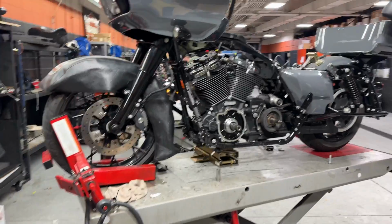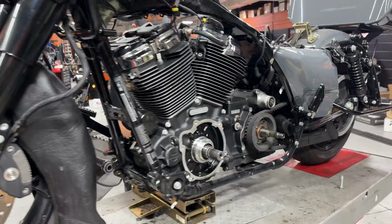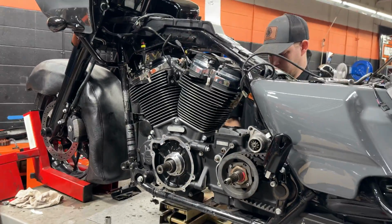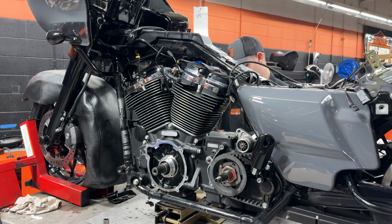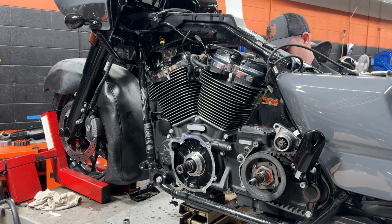So what we're gonna do is I'll show you guys the interesting parts of this. That's why I've waited till about this point to get things started. We've stripped the bike down, and again, when I say we, Cam and me sitting here talking to him about unrelated stuff. So he's gonna pull this one. We're gonna put this one in.